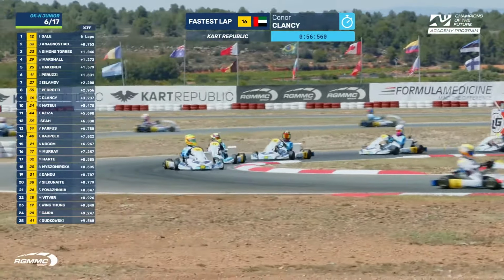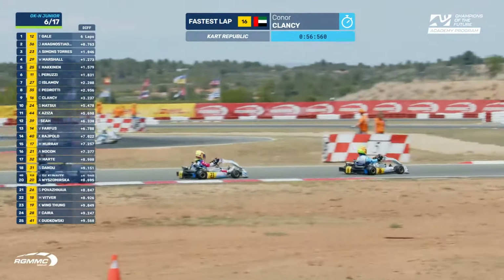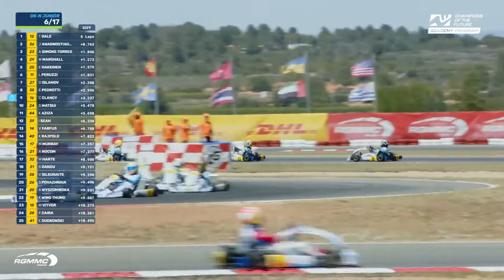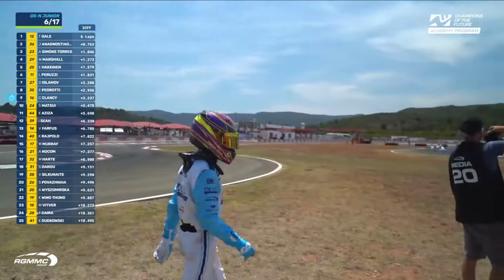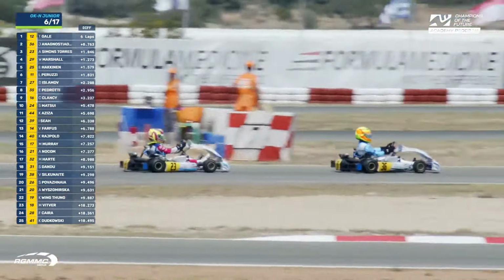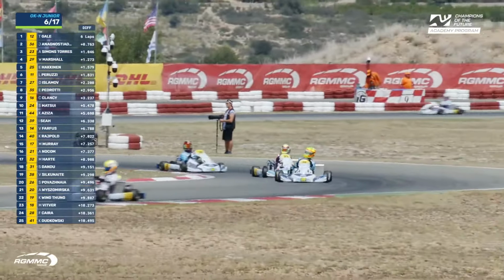And that is at the final chicane there. He's backwards, facing backwards in the pit lane entrance. So marshals are very quickly on the scene to clear that, because obviously you cannot block the pit lane entrance there. But yeah, for Chris Ebras, he's unfortunately out of this race.